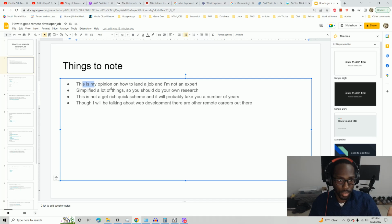Within this presentation, I have simplified a lot of things. So definitely you should do your own research, because I try to give some examples, maybe two or three links to certain things, and there's a vast array of other things you should look into that might make you more informed about whatever subject I'm talking about. Also, within research, many times I just looked it up through Google or YouTube, and there's probably other platforms you can look into.